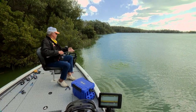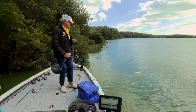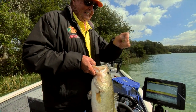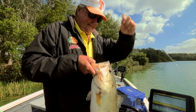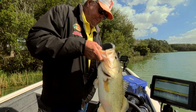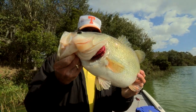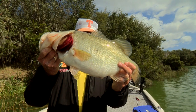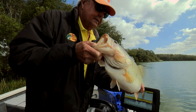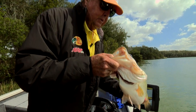Oh, I barely got him hooked. That's where that little trailer hook just holds him. He's a dandy too. Little bitty hook. That's what got you. That little cheater hook. Look at that. Isn't that a pretty one? Nice. Boy, I tell you what, that drag system on that reel really paid off, I can tell you.